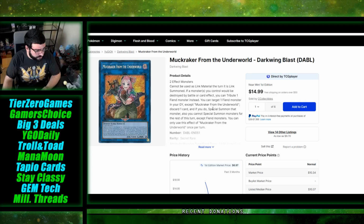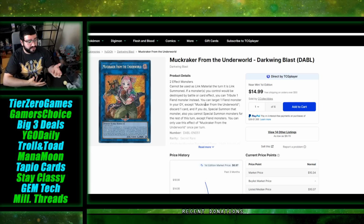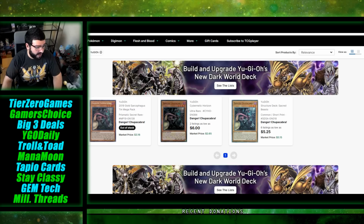So it does read that you can target one Fiend monster in your graveyard except for Muckraker from the Underworld, discard one card, and if you do, special summon that monster. So discarding something they like, reviving, getting more materials on field, going crazy, everything good stuff within Darkworlds for the most part, and people are grabbing it up to play alongside it.